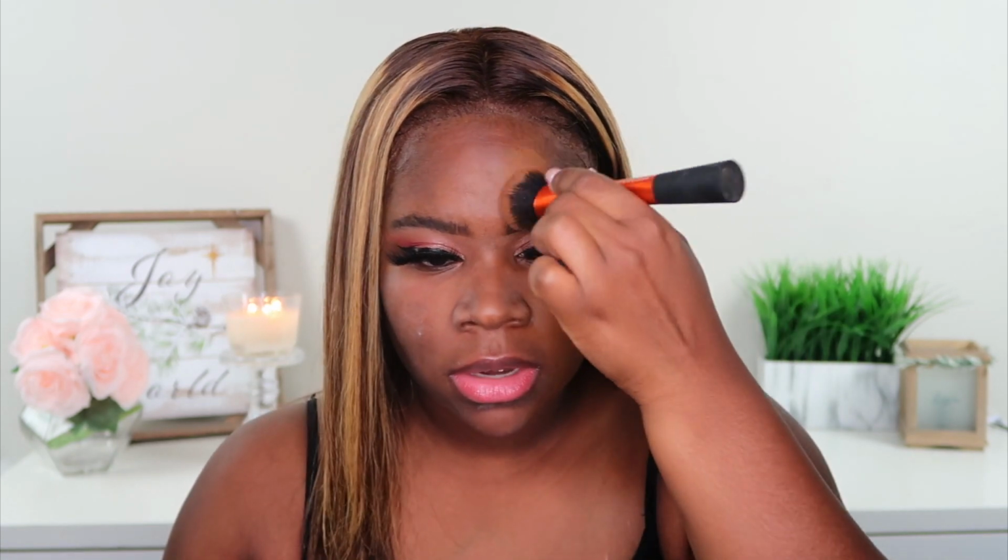Let's get into this coverage. So one thing that I really like about the NARS is that when you apply it, it applies so good and so skin-like.